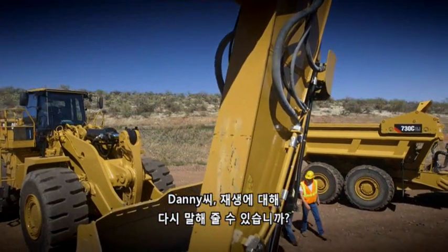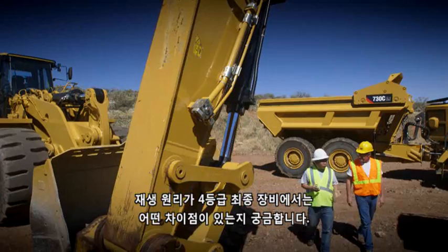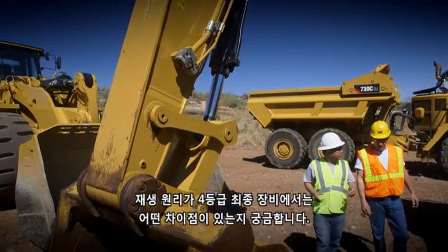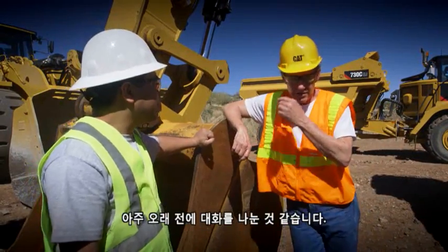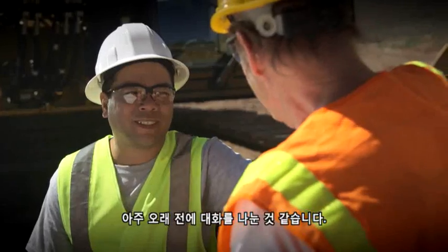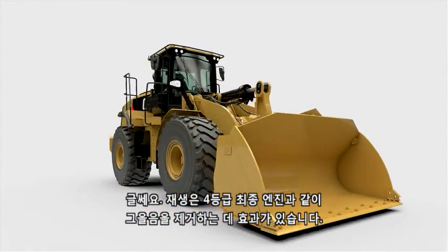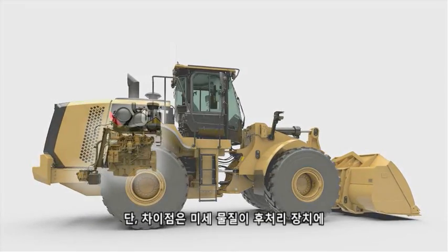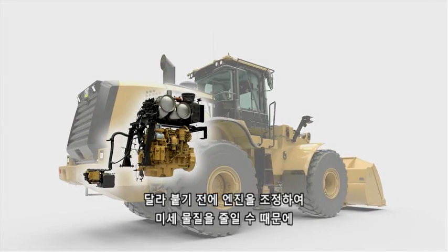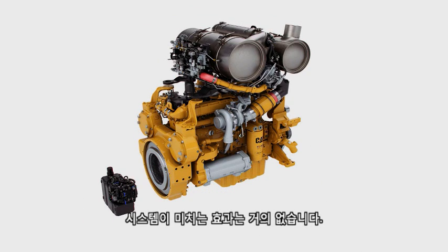Danny, can we go back and talk about regeneration for a bit? I know how it worked for Tier 4 interim. What's different with Tier 4 final equipment? Well, you remember when we were talking about the regeneration with those Tier 4 interim machines? I know that probably seems like forever and a day ago. It sure does. Well, regeneration works to control soot the same way in Tier 4 final engines. The difference is the system doesn't have to work nearly as hard because the engine has been tuned to reduce particulate matter before it ever gets to the after-treatment system.